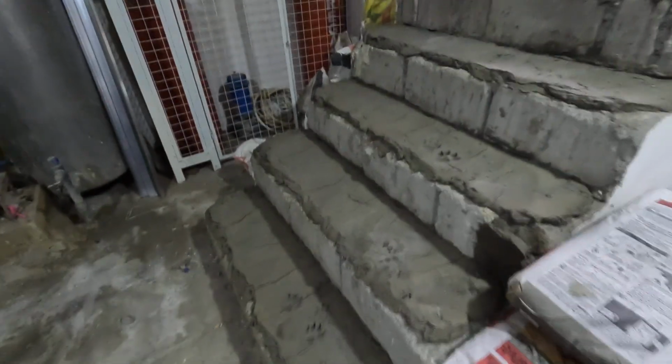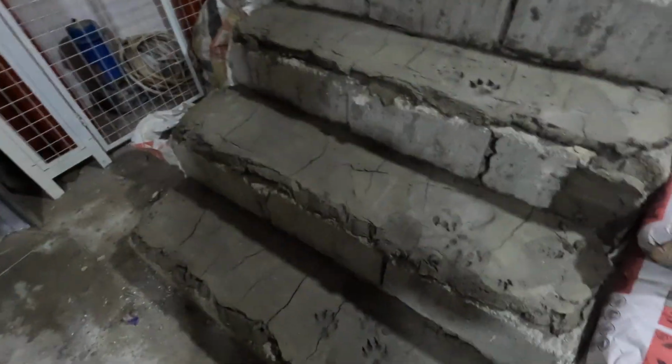All right, so I was out yesterday, and today it looks like they're prepping and getting ready to do the bottom stairs here, which is great. So that must mean they're getting farther along up here. So let's take a look.